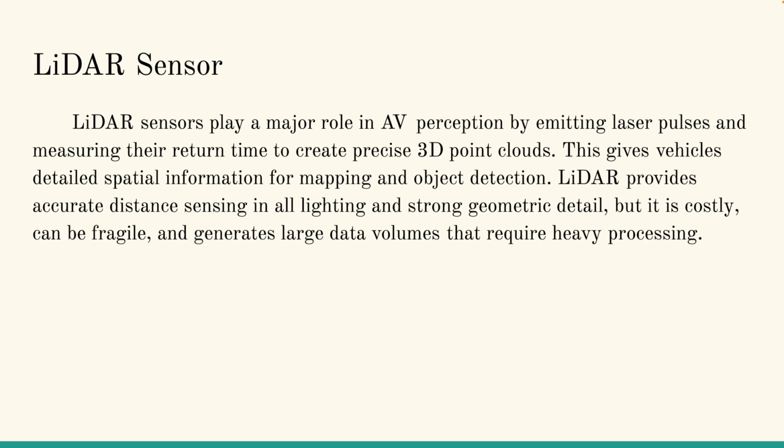LiDAR sensors play a major role in AV perception by emitting laser pulses and measuring their return time to create precise 3D point clouds. This gives vehicles detailed spatial information for mapping and object detection. LiDAR provides accurate distance sensing in all lighting and strong geometric detail, but it is costly and can be fragile, and generates large data volumes that require heavy processing.